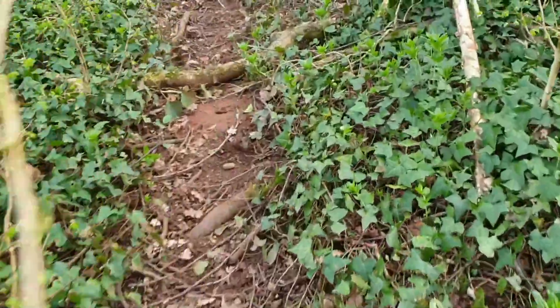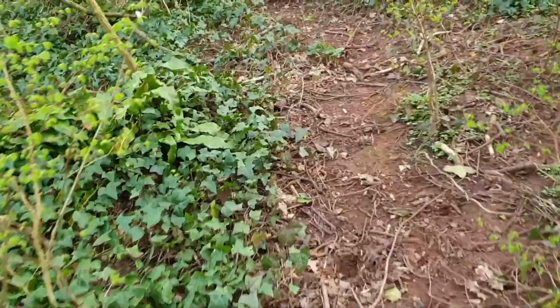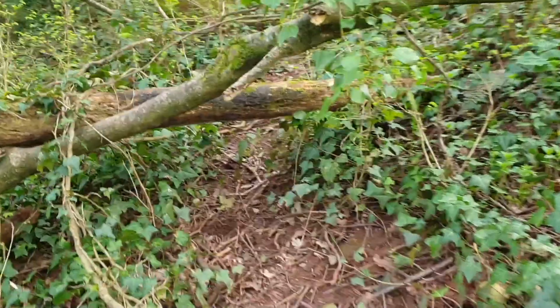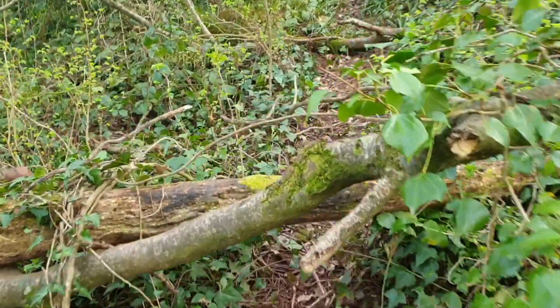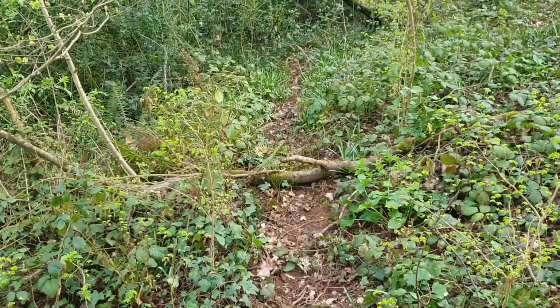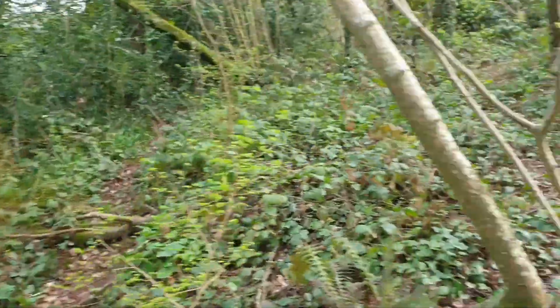So if it's a well-worn path and it's kind of going underneath something like this, you see that? That's a low down animal, like a badger. And you can see the path carries on over there. So that looks a bit human unfriendly, so I'm going to go this way.